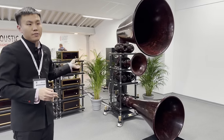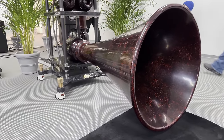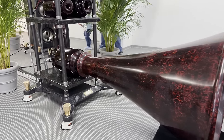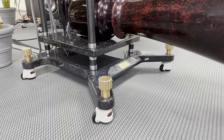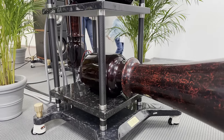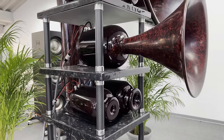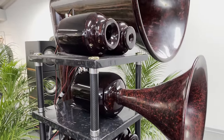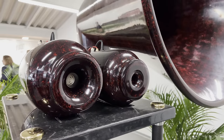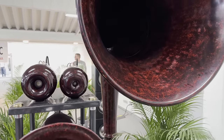They are also very efficient. The mid-range is 120 decibels at 1 watt, 1 meter. So I believe right now it's the world's most efficient unit so far. And the biggest horn also has 110 decibels. So all the horn units are very efficient. That's why we only need 10 watts in each amplifier to drive them to the loudness that you just heard. So that is our flagship system, Dragon.